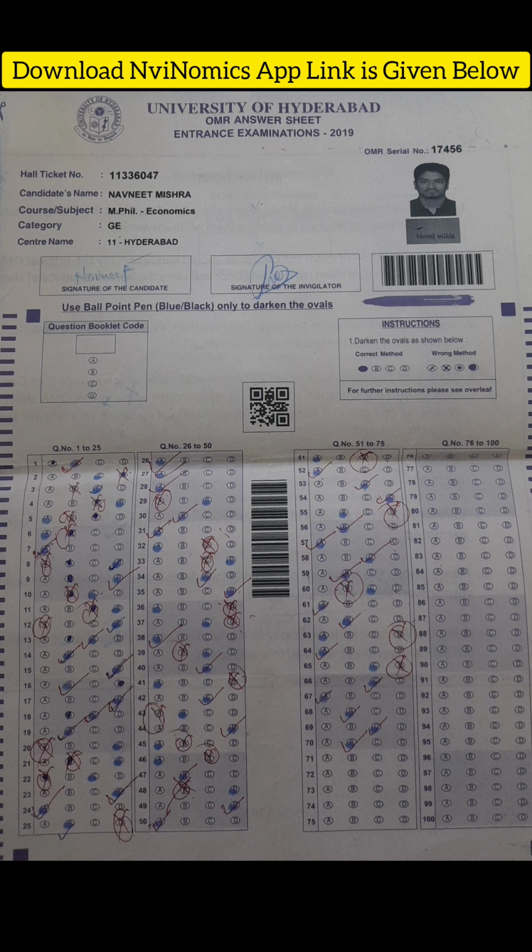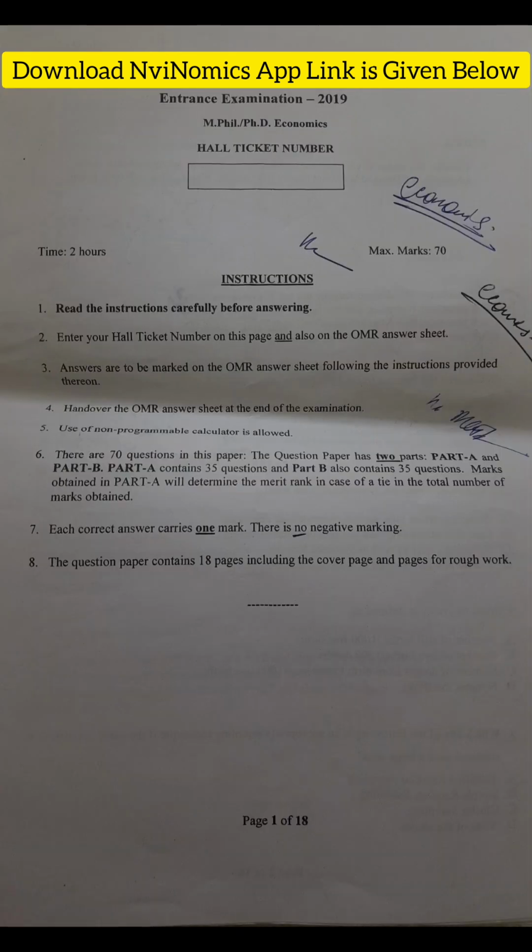So chalo, let's see what is written on the first page of the question paper. This is the question paper of 2019. Similarly, almost the same, you will have the question paper of 2023 PhD. Now the MPhil is removed as per the new education policy. Here it is completely written: read the instructions carefully before answering. It is also written there will be part A and part B, both will carry 35 questions. Point number 7, each question carries 1 mark and there is no negative marking. Similarly, in your question paper it would be written, maybe no negative marking, maybe negative marking, and how much. And the question paper will be of 18 pages. So this was the complete detail.